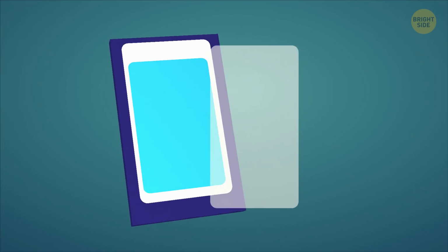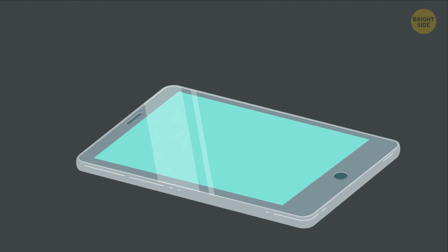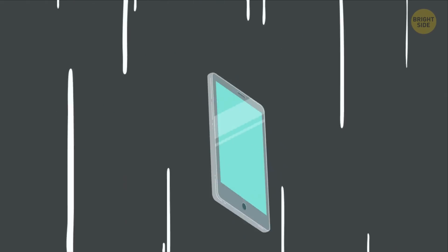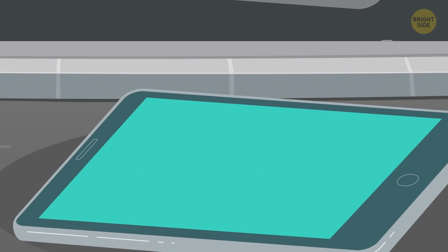20. Do use a screen protector. Even if it looks like a useless piece of fragile glass or plastic, such a protector can keep your phone safe. After all, it's an additional layer of defense, which will make a world of difference should your device fall on a hard floor or pavement. And that's all the phone device advice I have for you today.